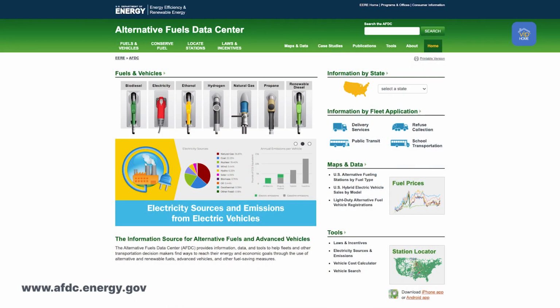Are there regulations that homeowners need to know when installing an EV charger at their home? Like, do they need a permit or anything? It's possible that permits might be required from the local building and permitting authorities, depending on where you are installing that. You can learn more about some of the codes and standards for your location on the Alternative Fuels Data Center, which is afdc.energy.gov. We do have some of that information available for folks to look into.